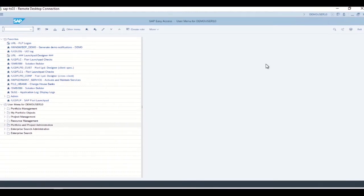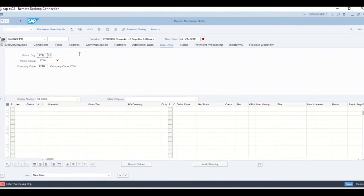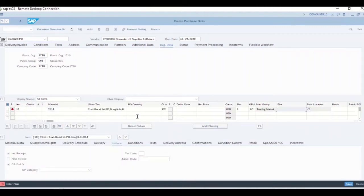I already logged in as demo user 10. Let's try to create a PO with a value of more than 1,000, and then we'll create something that he can do. I'm going to create a new PO here. I'm going to take quantity 12, and then use a net price of, let's say, 100 USD. So the total value is becoming 1,210.